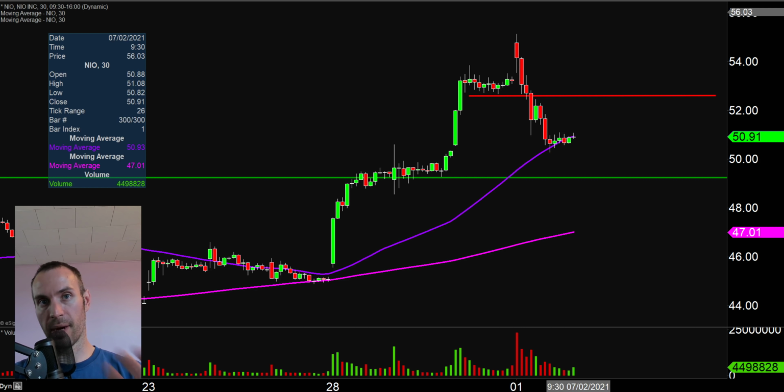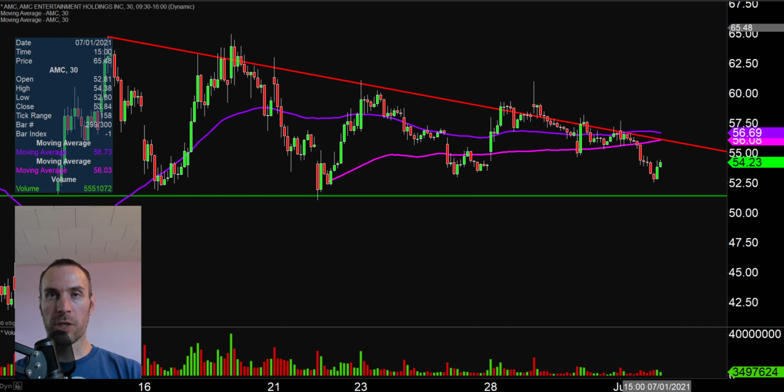Big pullback today, but we'll see if the price can start consolidating on Friday. Next one here, ticker AMC. Once again, this trend line continues to almost rub its face in the bulls, as if to say, you know what, bulls, we don't really care about you. Every single time, and it happened again today, the price broke above that red line, but it's not about breaking it. It's about maintaining it. And once again, the price could not do that.